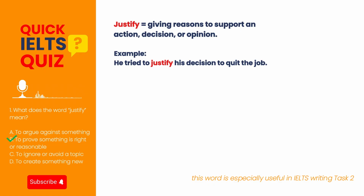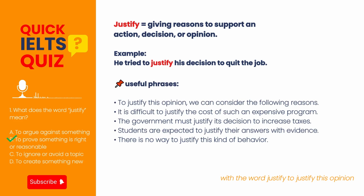This word is especially useful in IELTS writing task 2, when you need to give strong reasons to support your point of view. Here are some useful phrases you can use with the word justify. To justify this opinion, we can consider the following reasons. It is difficult to justify the cost of such an expensive program. The government must justify its decision to increase taxes. Students are expected to justify their answers with evidence. There is no way to justify this kind of behavior. In IELTS writing or speaking, using the word justify correctly shows that you can explain and support your ideas clearly.